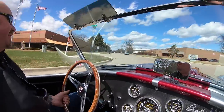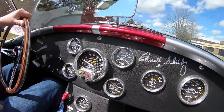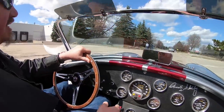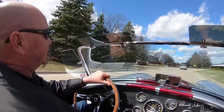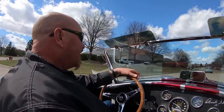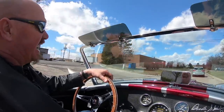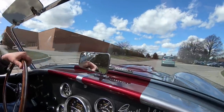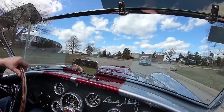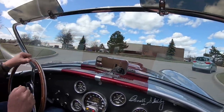Now we get down here on the dash and take a look. You got everything you need down here on the dash. Speedo, you got your RPM, you got your boost gauge, oil temperature. All these guys love this thing. You got voltage gauge. I'll tell you what, this car is amazing, guys. Now Carroll Shelby actually owned this car. On the title it says previous owner, Carroll Hall Shelby, which is super cool.